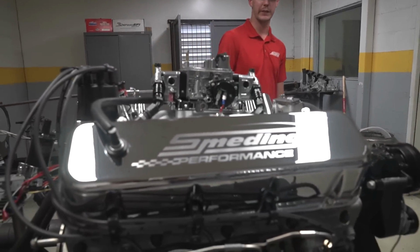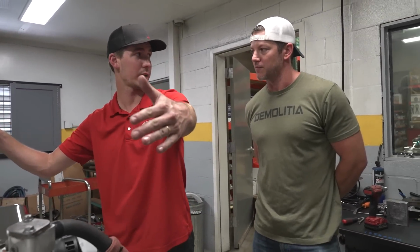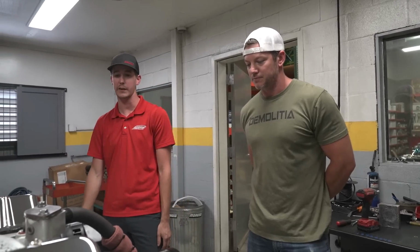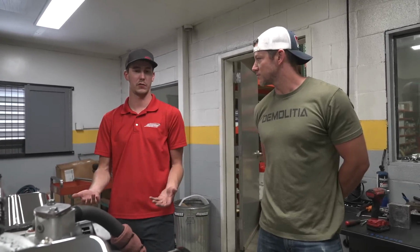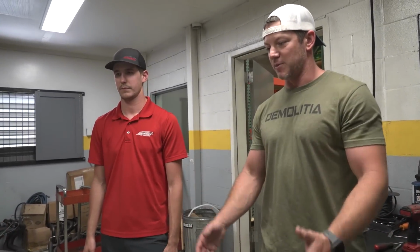Yep, so this is it. It is a standard deck big block Chevy, so it's not any bigger width-wise or height-wise than a 396. All the extra displacement comes internally, so it has a bigger bore and a little bit more stroke. It'll bolt right into the factory motor mounts and everything, as if it was a 396.